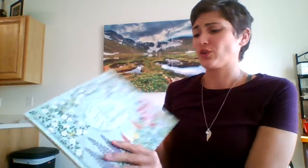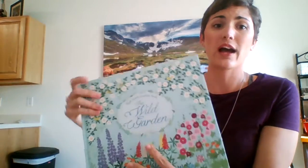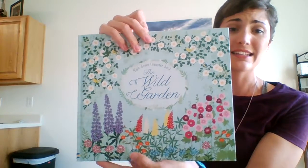Oh, this one's beautiful too. The Wild Garden Rub Down Transfer book. So this is really cool. If you have a kid, probably a daughter would be most interested in this, or yourself. I'm tempted to crack it open and do it myself if I decide not to give it away as a gift. Beautiful Garden, this is $19.99.